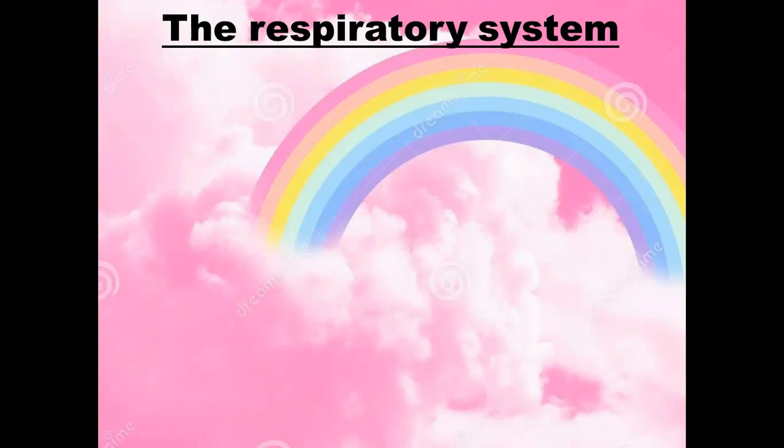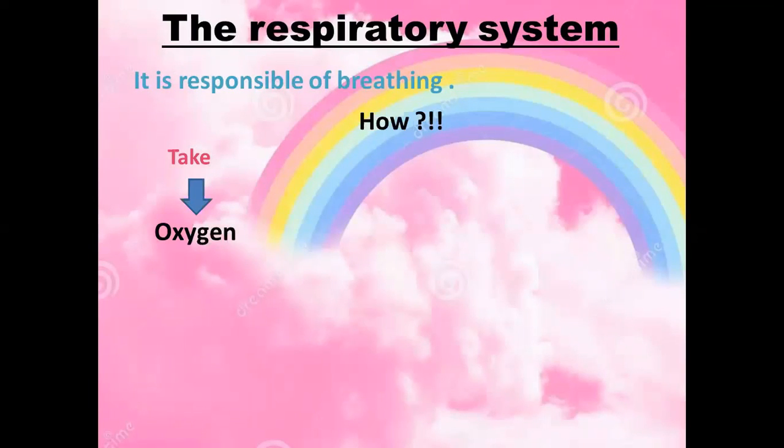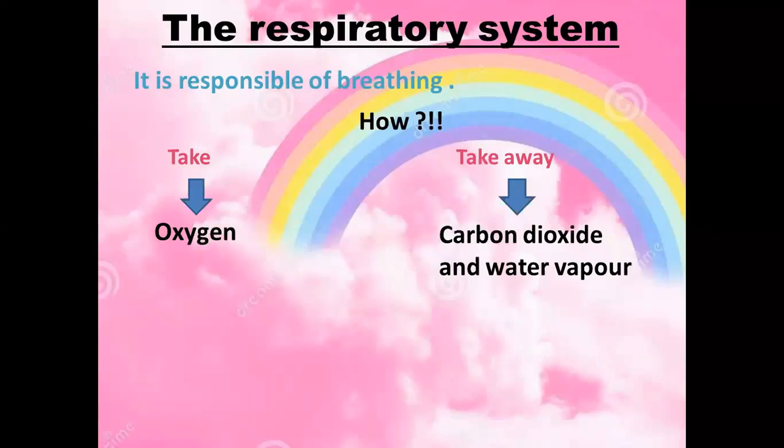The respiratory system. First, the respiratory system is responsible for breathing. Again, the respiratory system helps us to breathe. So we breathe by using our respiratory system. Okay, how? The respiratory system helps us to breathe by making two things. The first thing, it takes oxygen, and it takes away or gets out two things.